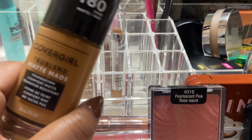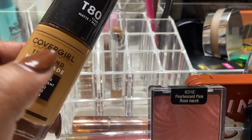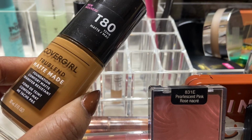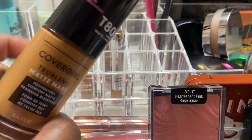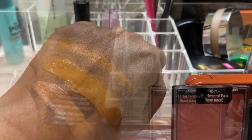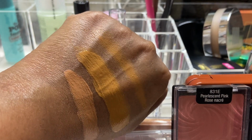So I'm not sure how matte this is going to be, but I definitely will probably mix this with the e.l.f. one just so it won't be too matte. But I am going to go ahead and swatch all three shades of the foundation just so you can see what they look like and we can compare the colors. And this is what the foundations swatch like.